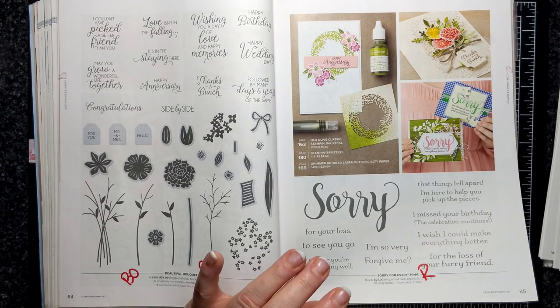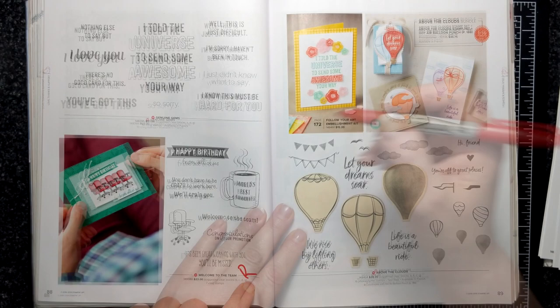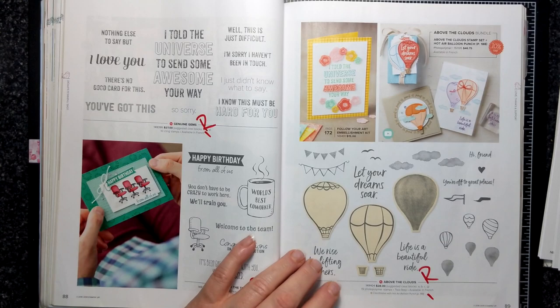Love You to Pieces on page 86. That's retired. Welcome to the Team on page 88, retired. Genuine Gems, retired. I didn't even really get a chance to use that stamp set. The French version as well. Okay, Above the Clouds, retired, and the French version, and the bundle.